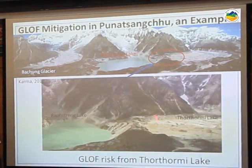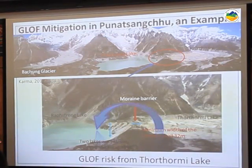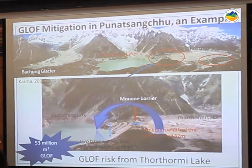Then they zoomed in, and this is what they found: there is a moraine barrier between the two lakes, and its width is only about 32 meters in some of the areas. The two lakes are at a level of, I'm sorry, you might not be able to see it, but I'll read it out, about 79 meters of height difference. So the hydrostatic pressure, if this lake builds up into the already formed glacier lake, is pretty substantial. The risk is that it will overtop, and it is estimated that 53 million cubic meters of water would flood down the valley. This will be very, very huge.